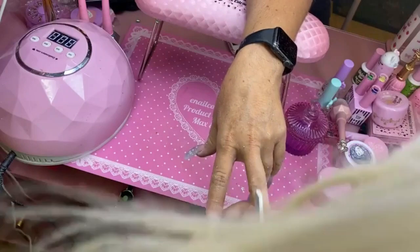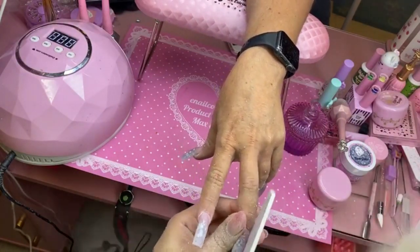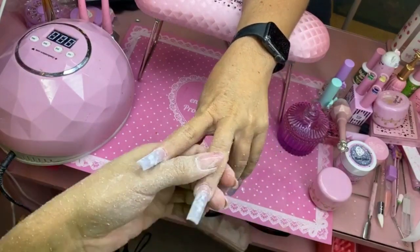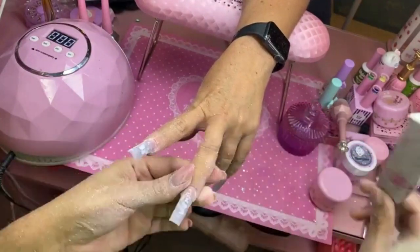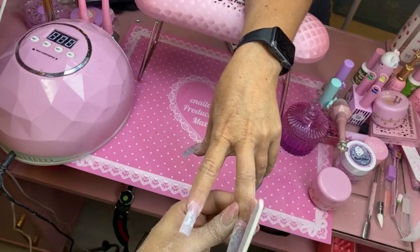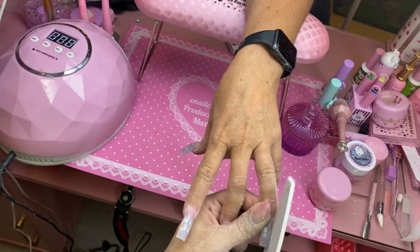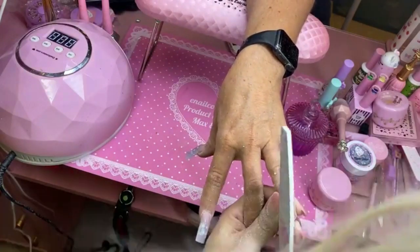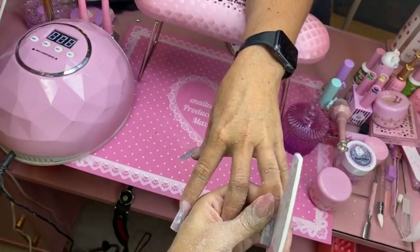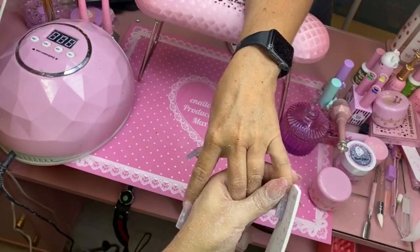I'm using my 180 now to redefine the perimeter. When you're filing the files, you guys, all you want to see is the center line of the file, okay? That will help ensure you get really nice, crisp lines, which is what we want.